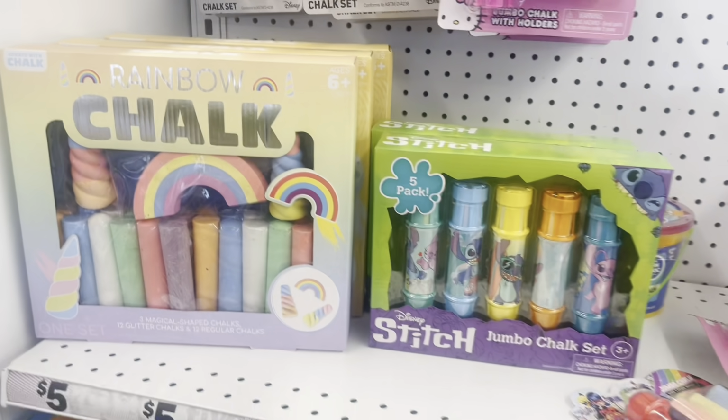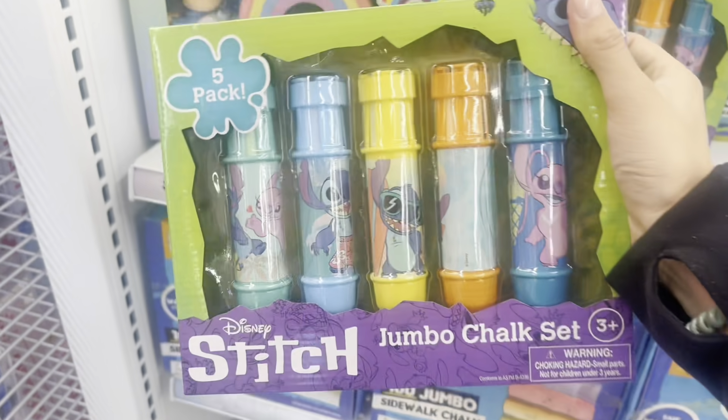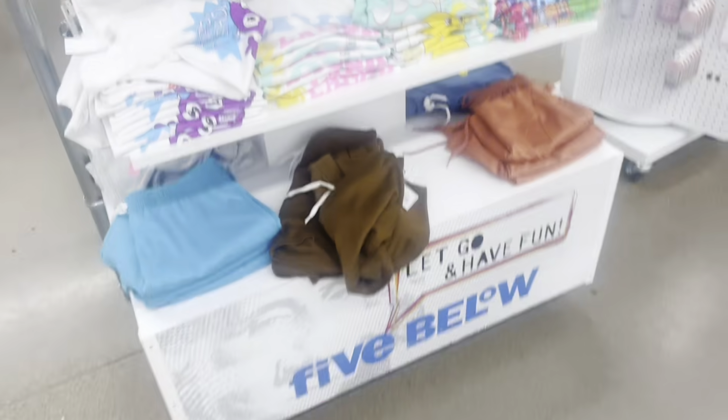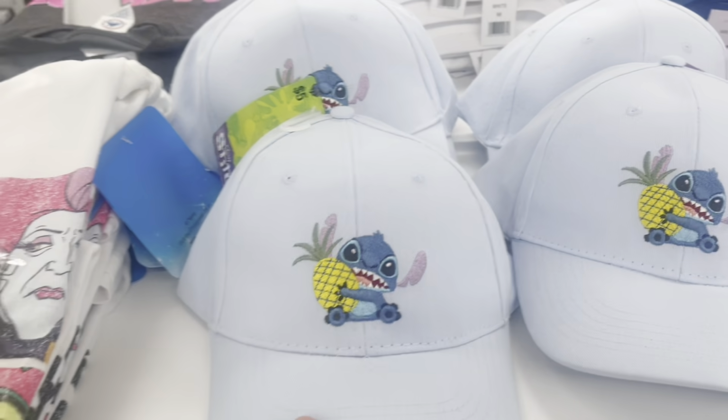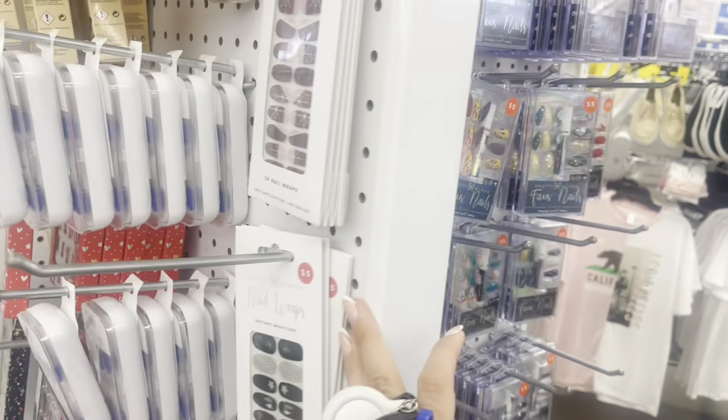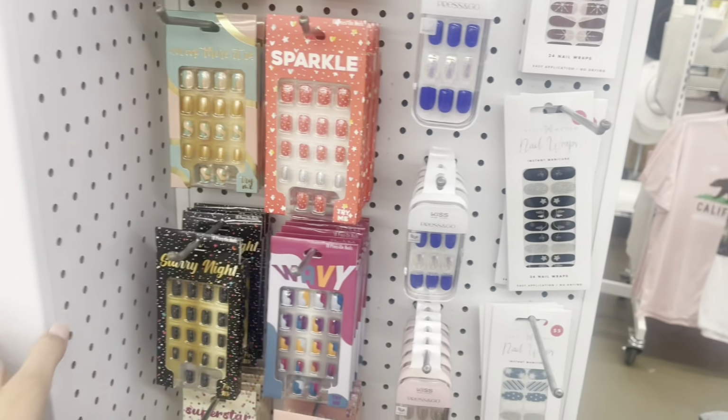Oh my God, guys, look what I found. Oh my gosh, it's the Stitch chalk I've been looking for. Alrighty guys, the music was so loud in the store, so I have to turn the audio off, but look how cute this hat is. I love it. It's so cute. And then I'm looking for some Stitch nails, but I didn't see any today.